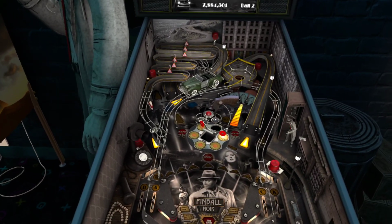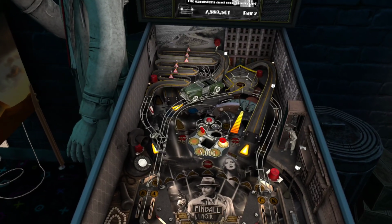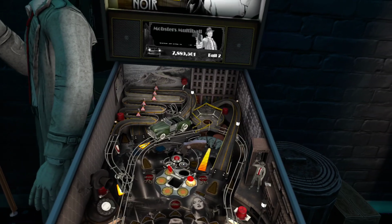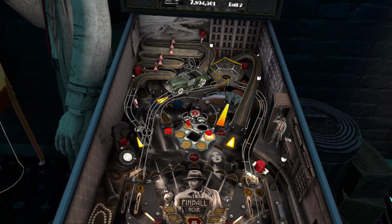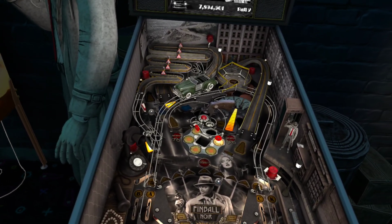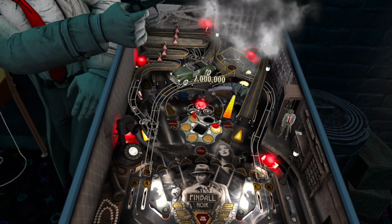Better hurry. 5, 4, 3, 1. Time's up. Wasn't sure what I was trying to do during that time period, but cool. Oh, there's still 2 balls again. Jackpot.